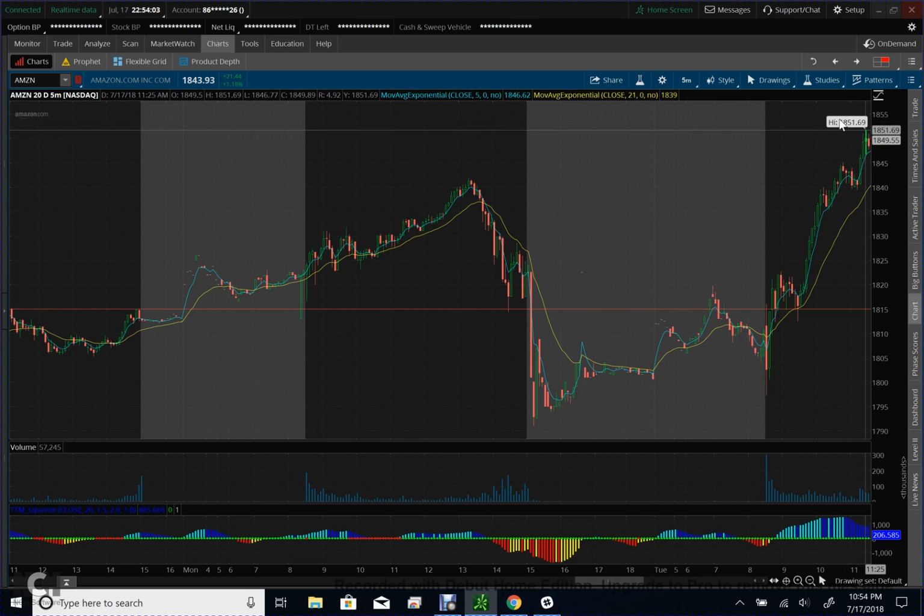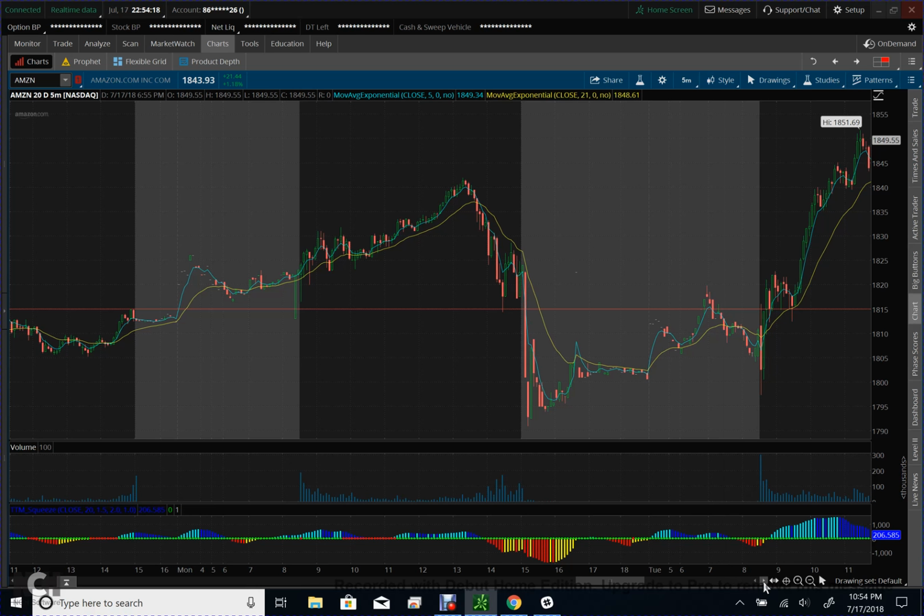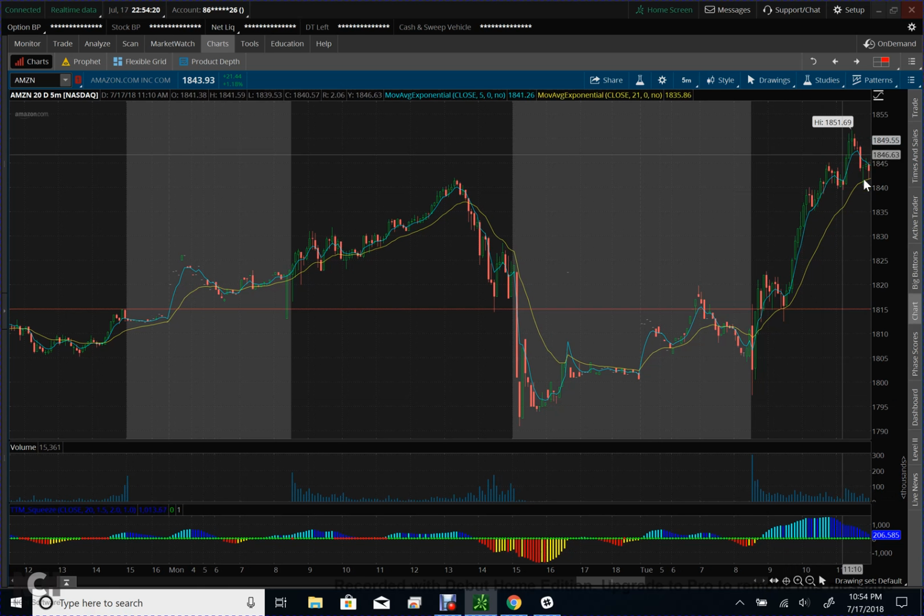I'll tell you now, 1851.69 with a high wave candle again. Another high wave candle, inside candle. I'm losing that bullish momentum here. It's almost an inside candle, slightly smaller, and then there you go. It's pulling back a little bit. At least comes back down to this same level.